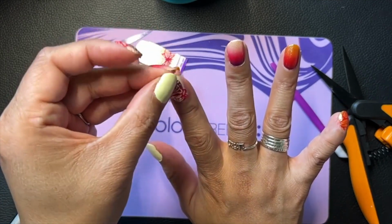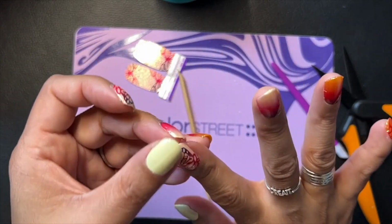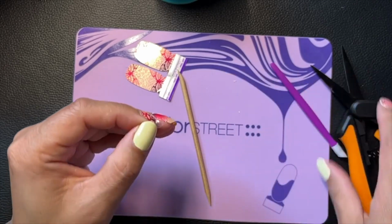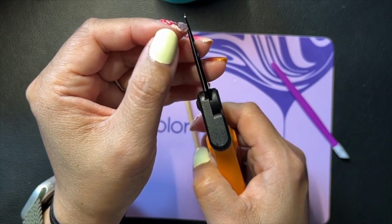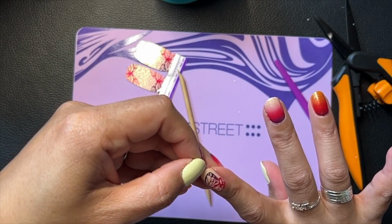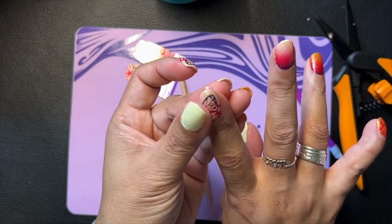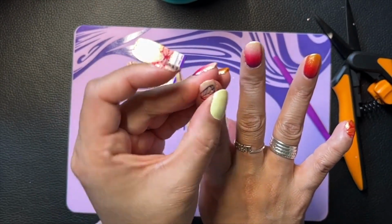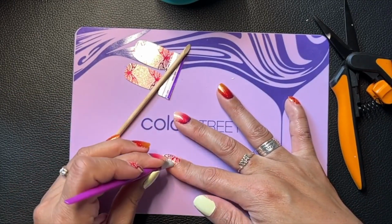Oh, this is really short. Dang it. All right. I don't think I can. You know what I'm gonna do? I'm just going to fill that in. Hold on. I'm gonna cut the point off of this and try to make a little curve. Except it's not cooperating. And I'm going to make a little tip instead of having yellow show. Once that cures and I get the top coat over it, it will not show up too bad. And then it will be functional.